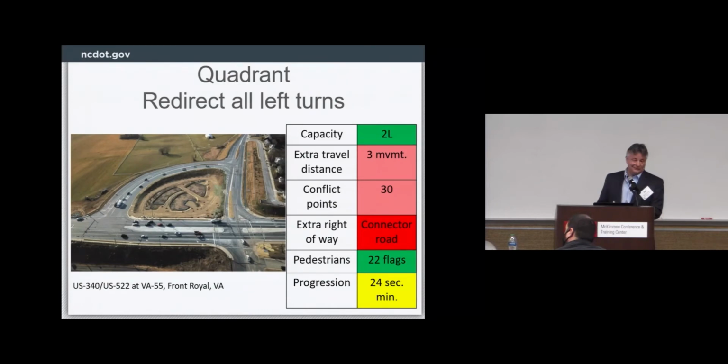So here the trade-offs start to become apparent. When you're choosing one intersection form over the other, if you're in a place that's got some pedestrian demand, then CFI maybe not so much. This one starts to rise up and be a good contender.